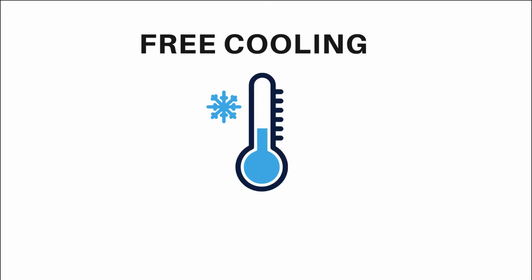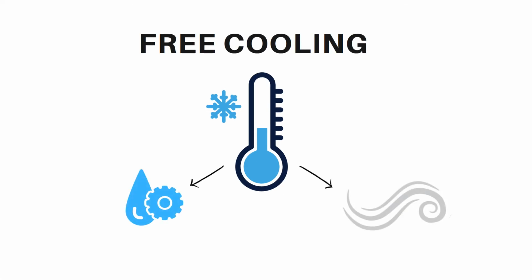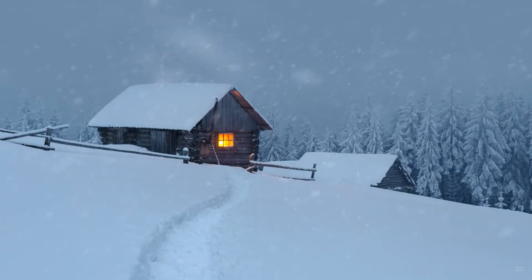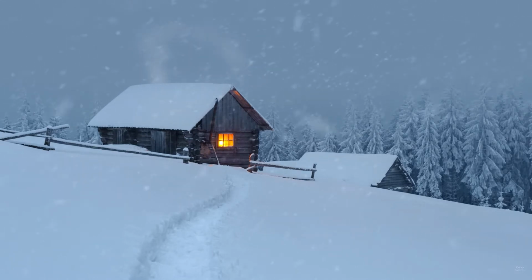The concept of using a cold environment to achieve cooling is an established practice in industry known as free cooling, which can be done through the use of water or air. In the design process, liquid cooling and air cooling were both considered, but air cooling was ultimately chosen for its reduced complexity of components, lower cost, and lower maintenance. EcoFridge is designed to be used in cold climates, and especially in households that use fossil fuels to generate electricity.